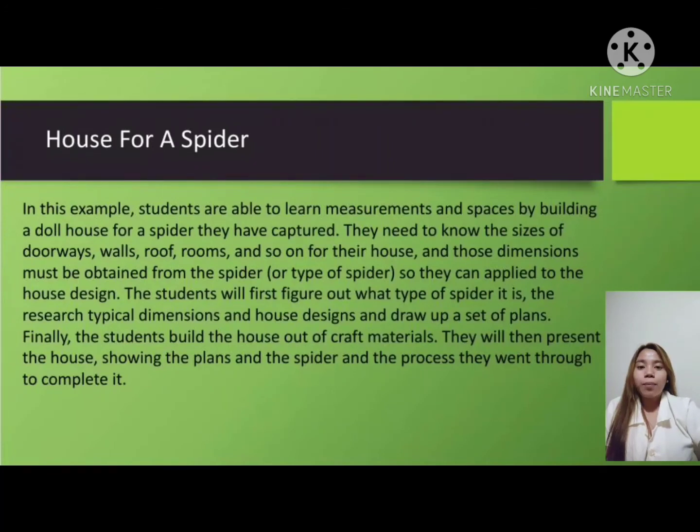Here is an example of project-based learning in math according to True Education. House for a spider. In this example, students are able to learn about measurements and spaces by building a dollhouse for a spider they have captured. They need to know the sizes of doorways, walls, roof, rooms, and so on for their house, and those dimensions must be obtained from the spider or type of spider, so they can be applied to the house design.